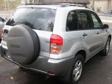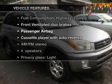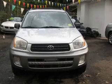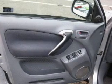The powertrain includes all-wheel drive with an efficient four-cylinder engine connected to a smooth-shifting transmission. And with these notable features, you won't want to miss out on the opportunity to own this amazing ride. Keyless entry, power windows, an AM-FM stereo with a CD player, power steering, an adjustable tilt steering wheel, air conditioning.